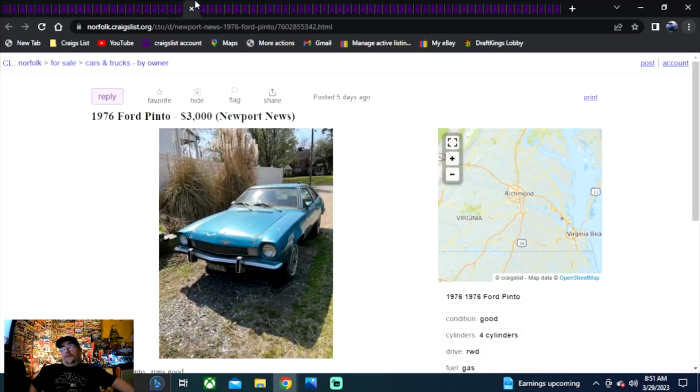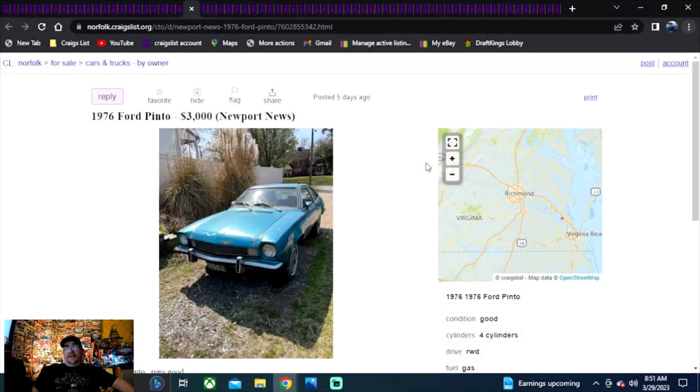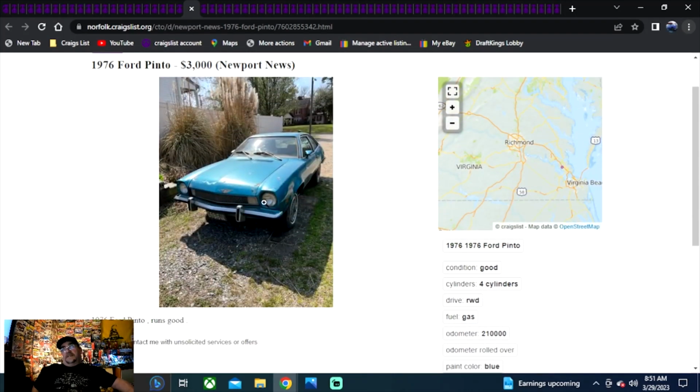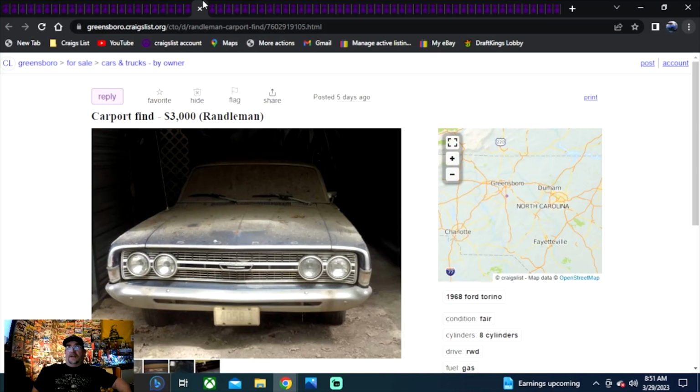It's going to be Norfolk here, which is going to be Virginia again. 1976 Ford Pinto, $3,000. You see it, I included a Pinto. 76 Ford Pinto runs good. I don't see how it could be a fake ad. Usually I say beware of a scam ad on Craigslist when it's one photo. 90% of the time that's a fake ad scamming people. But with a Pinto, it's probably a real ad. You can take your chance, hit him up. That's what you're looking for, is a Pinto, $3,000.